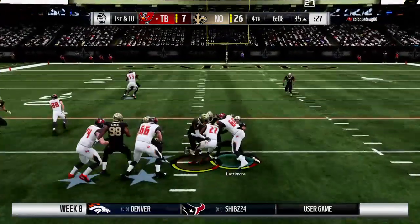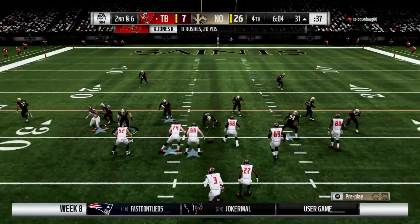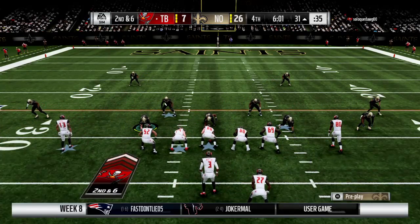They'll run it now out of the gun. And he's going to fight his way forward here for a modest gain. Give him 4 yards there. It'll be 2nd and 6.